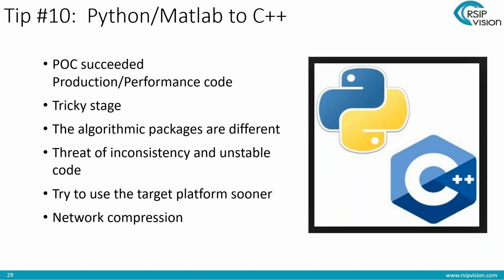Tip number 10, Python or Matlab to C++. This really depends on the family of algorithms. If it's just a neural network, Keras, TensorFlow, whatever, usually this is relatively easy, so to speak. There are certain technical steps and measures that need to be taken, but sometimes it could be easy. If you're starting to create more hybrid algorithms or even combining various networks that you trained under different frameworks, which sometimes is more convenient, and especially if you're adding pre-processing, post-processing, classical algorithms, 3D, etc., you need to understand what's consistent.